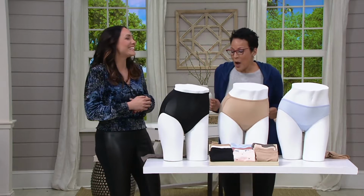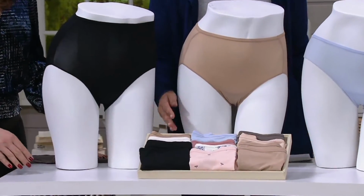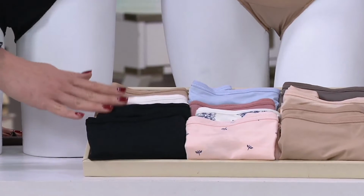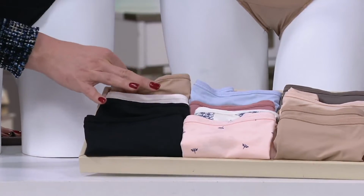Follow with me. So we have 3 silhouettes to choose from and 3 colorways. Can you walk me through the colorways? Sure, absolutely. So we're offering 3 different choices of 4 packs. The first are the basics. So you have 2 pairs of black, you have an ivory, and you have a soft tan.